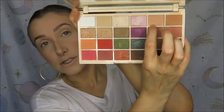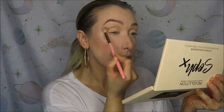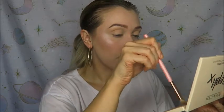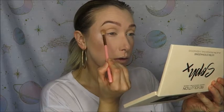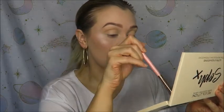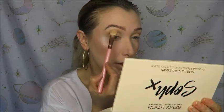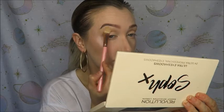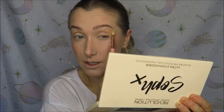With the shade here, Iced Coffee, I'm doing the same kind of thing. I'm just not taking it up quite as high as I took the Pancakes colour. And I'm not taking this one on my eyelid, I am just keeping this above my crease. And I'm going in with my fluffy brush again and making sure that that's really blended in.